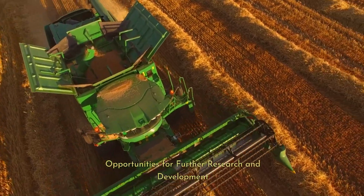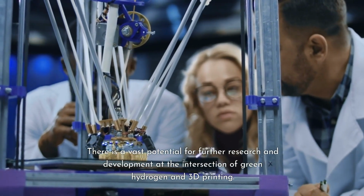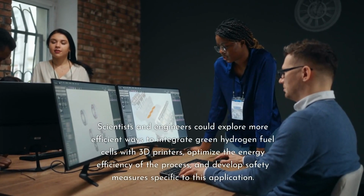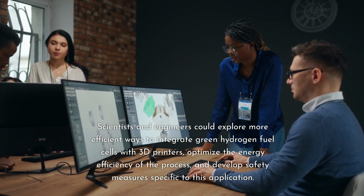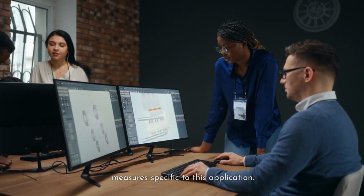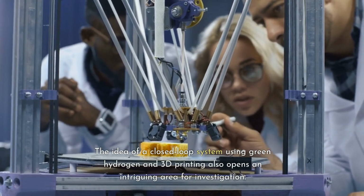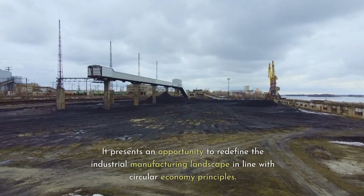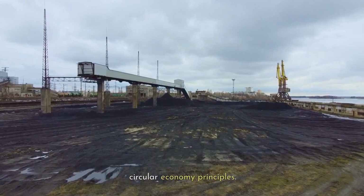Opportunities for further research and development. There is a vast potential for further research and development at the intersection of green hydrogen and 3D printing. Scientists and engineers could explore more efficient ways to integrate green hydrogen fuel cells with 3D printers, optimize the energy efficiency of the process, and develop safety measures specific to this application. The idea of a closed-loop system using green hydrogen and 3D printing also opens an intriguing area for investigation. It presents an opportunity to redefine the industrial manufacturing landscape in line with circular economy principles.